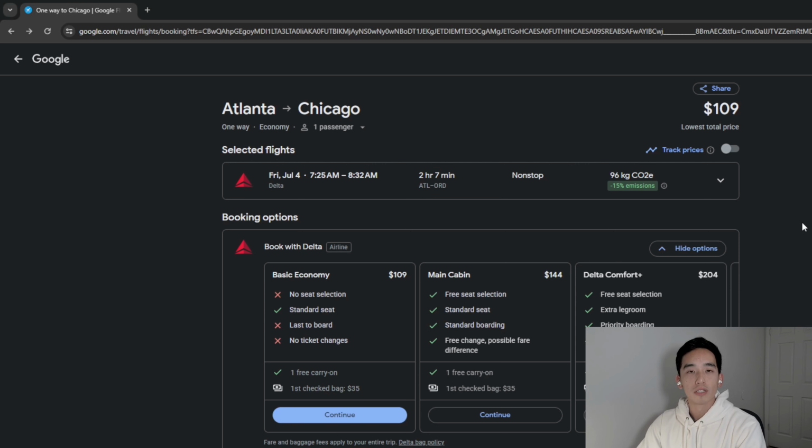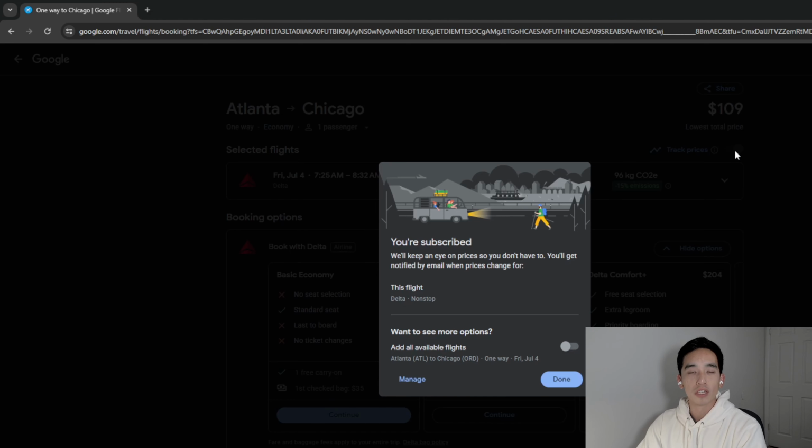The refund process depends on the airline, but I'll show you a recent example of a Delta flight I bought. I'll show you the process of what I do once I buy the ticket. Once I buy my flight on Delta, then I'll look it up on Google Flights so I can use this track prices feature. What this does is it sends you an email notification every time the price changes.